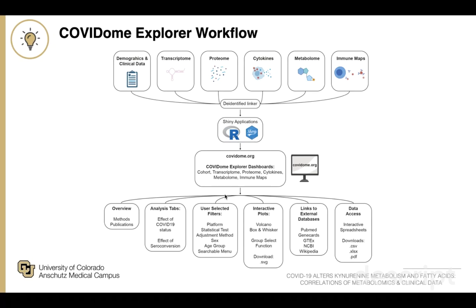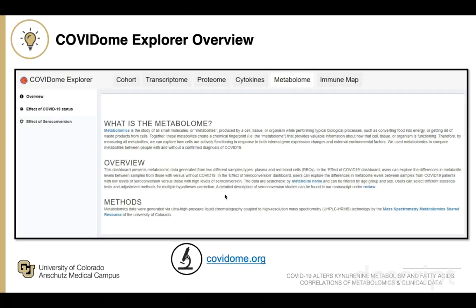So statistical analyses, visualizations, ability to interface with other databases, and then at the end, download the visualizations or the raw data files in order to import in any software of your choosing for data analysis. And so here's a screenshot of what the COVIDome Explorer looks like. I'm selected right now on the Metabolome tab, since this is a metabolomics interested audience.